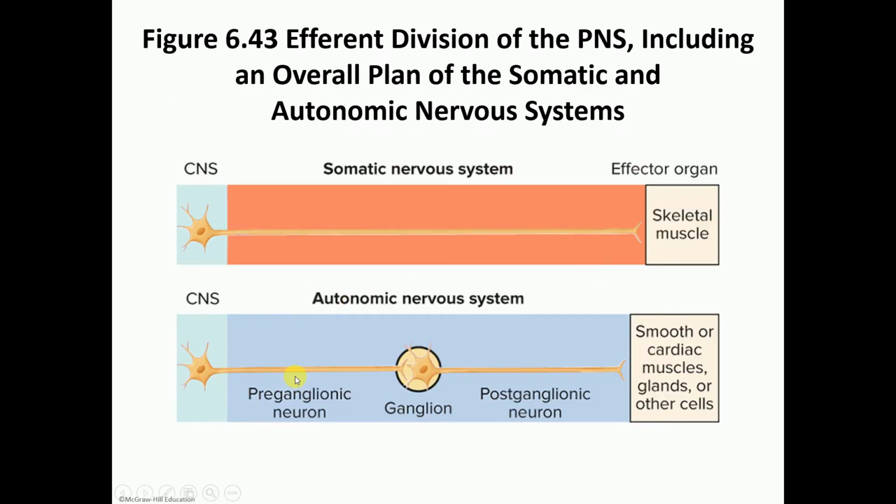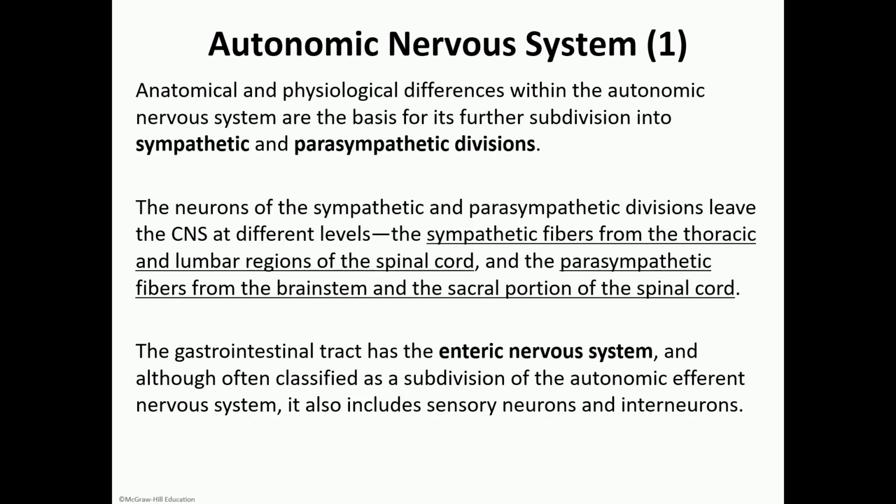So the preganglionic neurons in the parasympathetic nervous system originate either from the cranium, the brainstem to be particular, or the sacral area of the spinal cord. While the preganglionic neurons of the sympathetic fibers originate from the thoracic area and the lumbar area. So collectively, we call it the thoracolumbar origin.